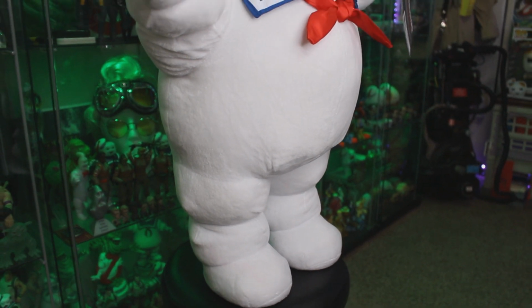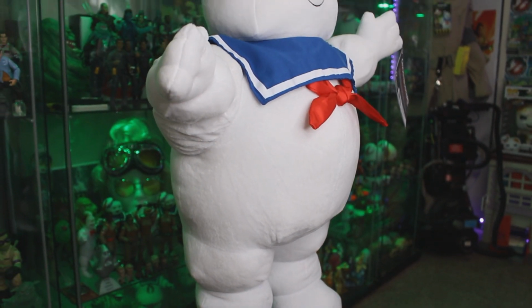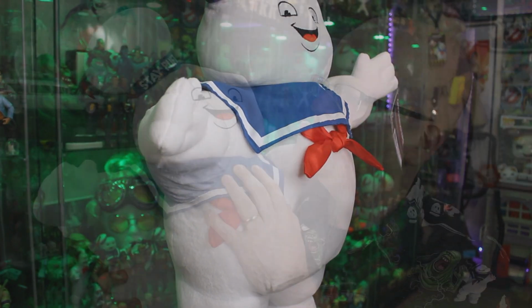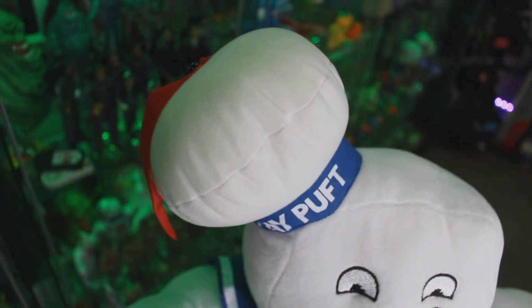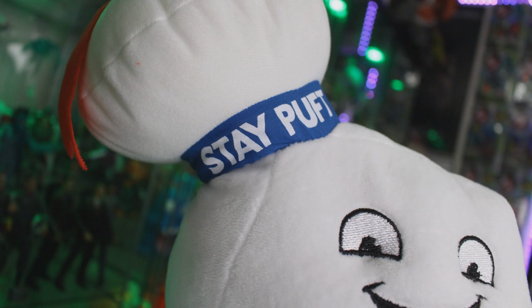He is a girthy fellow. Now, of course, along with that girth, Stay Puft does come with all of the features and the details you'd expect out of a Stay Puft Marshmallow Man plush. He's got the sailor's cap up top there hanging off the side of his head. We got the red ribbon up top there. The Stay Puft name in white going across the blue highlight.